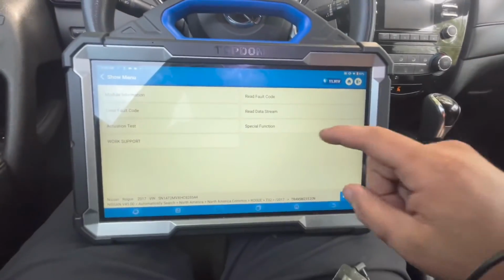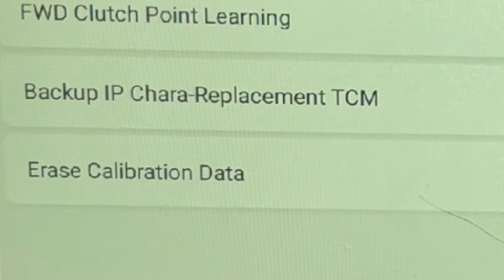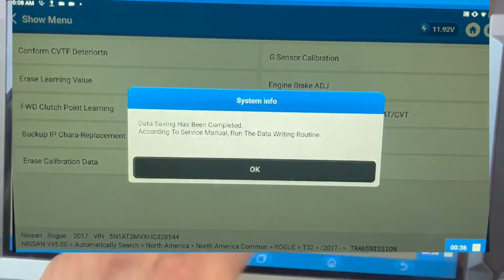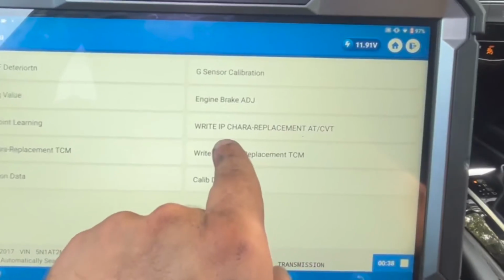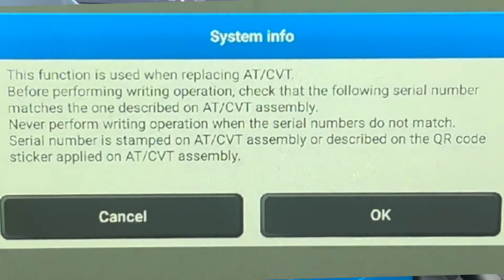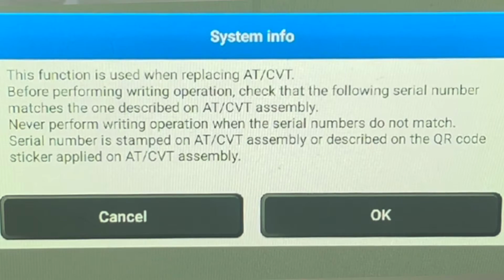Alright, now that we're inside the vehicle, we're going to go to special functions. When I was talking to Eric, he just said, let's back up the TCM replacement. Something I always have, okay? But we're going to go to write IP characterizations on the CVT. So we're going to go to that, and this is going to actually tell you exactly what's going on. This function is used when replacing the CVT. So make sure that we read all that right here, and it says right here, make sure that we get the right QR code.